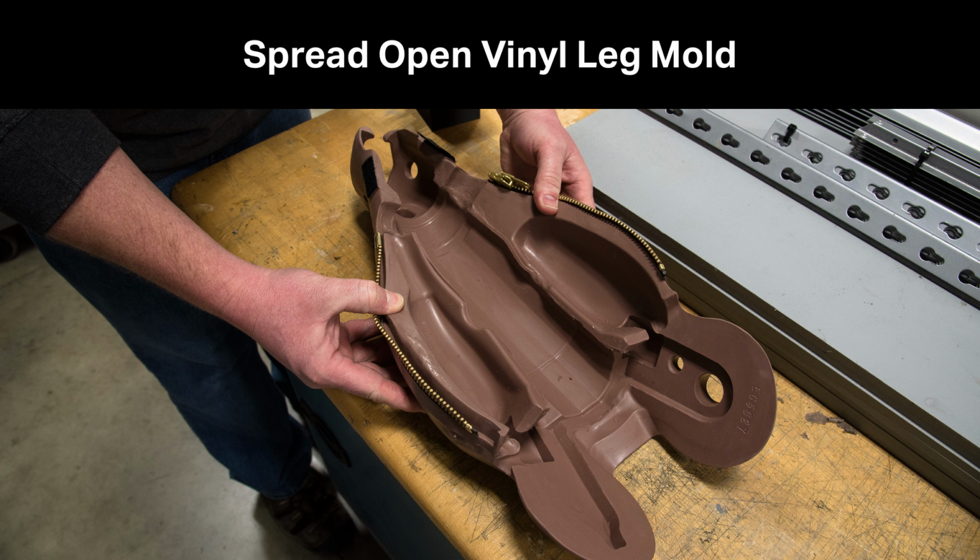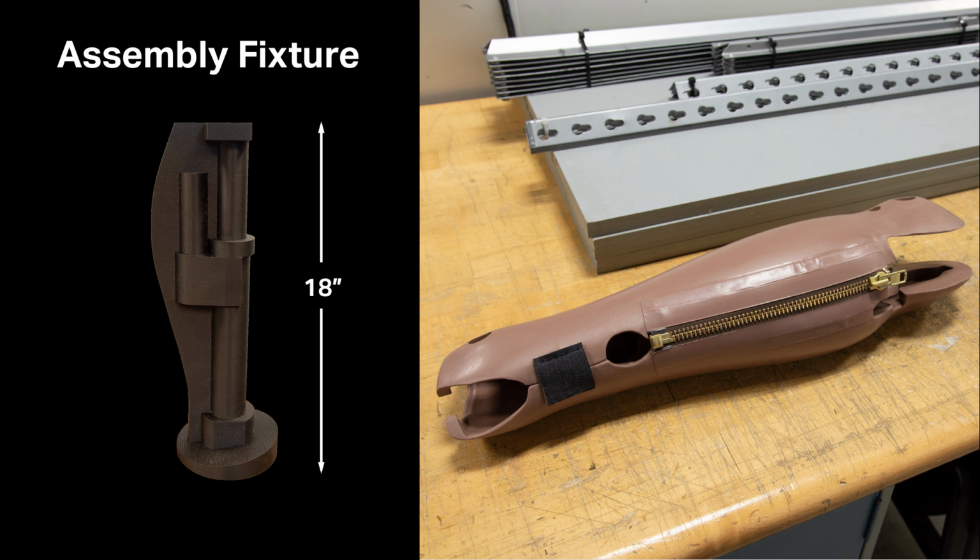Yeah. So to be clear, you're taking this vinyl molded leg piece, sticking this big fixture inside of it, and then adding the zipper to the outside. Yes, the zipper comes with vinyl strips on the side of it, but you've got to get the zipper positioned right over the split that's in the leg. Mm-hmm. So this splits the leg apart, so that the width of your zipper is basically the width of the flange down the back. If you lay your zipper right along that flange, it's in the perfect position.